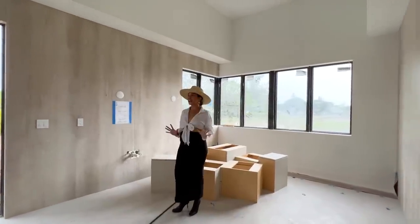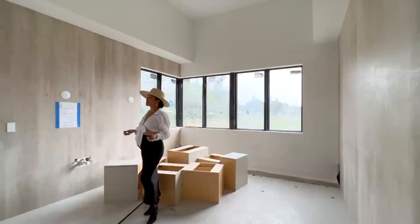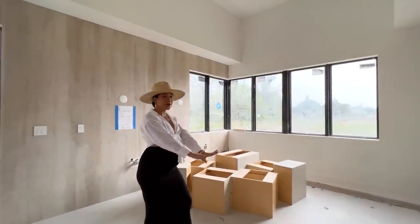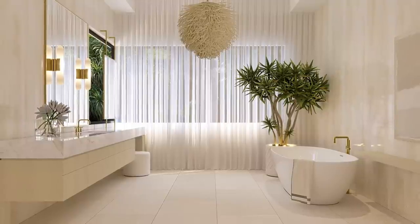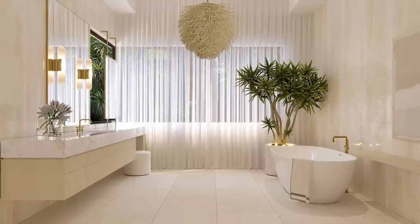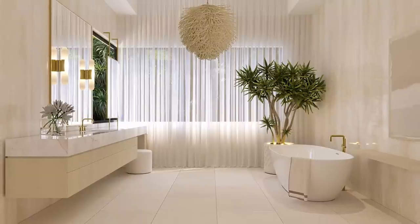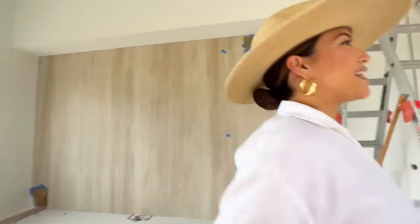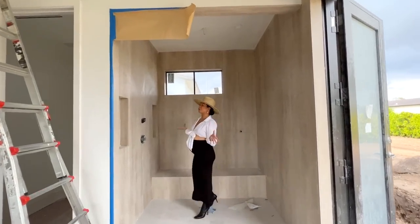I am loving how this is turning out. We did beautiful travertine porcelain slabs all throughout. We're gonna have a big bathtub here, big vanity here, and a makeup vanity there in that corner where the windows are so I can do my makeup in the natural lighting, shoot YouTube makeup tutorials for you guys now that I'm back. And we did the same travertine porcelain slabs all throughout the shower.